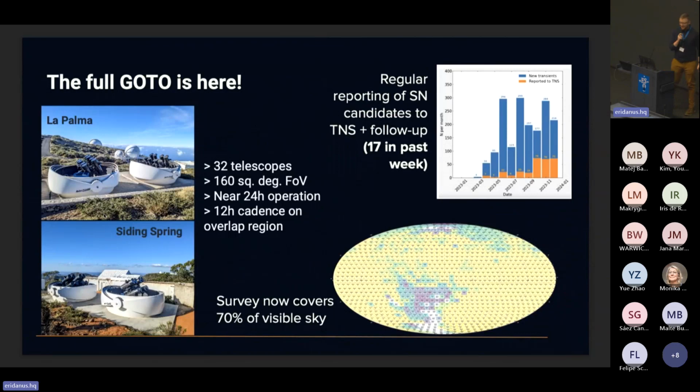The biggest update for this is that the full GOTO is now here and has been operating for around 9 months now at design capability. So we have 32 unit telescopes, 4 mounts, 2 in Siding Spring and 2 in La Palma, which is giving us a 160 square degree field of view. If they could observe simultaneously, there is a near 24-hour operation. And we have essentially across the middle of the sky this overlapping declination band where both sites can see the same bits of sky, so we can hit up to 12-hour cadence on this. The survey now covers 70% of the visible sky, which is really great.